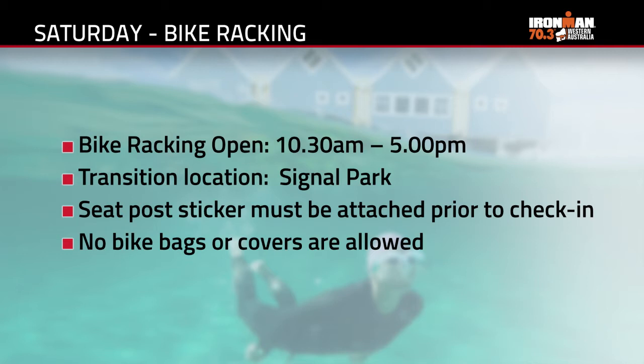You'll be required to bring your helmet on race morning and it is not to be left in transition overnight. Should they not pass this inspection, you'll be asked to rectify any issues prior to racking your bike. Bike mechanics will be available on the entry to transition for any last-minute needs. Please speak with event staff if you require assistance.